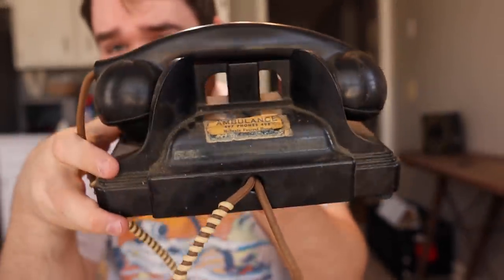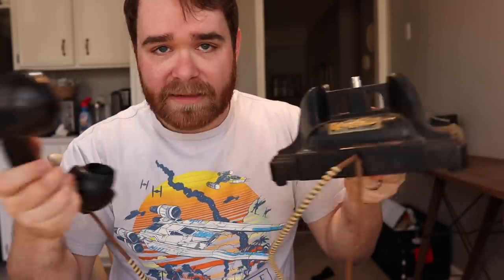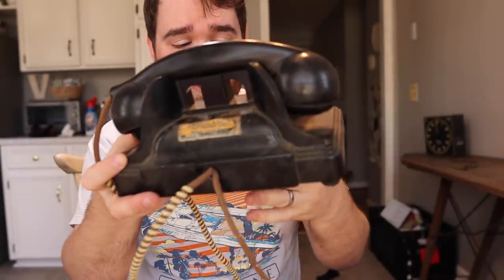This next item is really, really interesting. This is an ambulance phone. You guys heard the story when she was saying about her mom or somebody that used to be an undertaker, worked in a funeral home, and this was the phone in the funeral home. It doesn't dial out. There's no dials on it. They would just pick it up and it would immediately link them to the ambulance or whatever for a body. Pretty interesting piece here. I couldn't believe it was only $1.